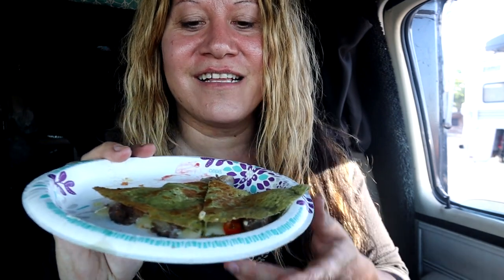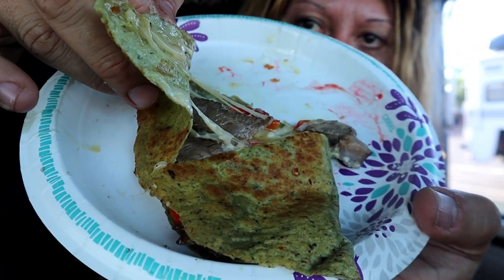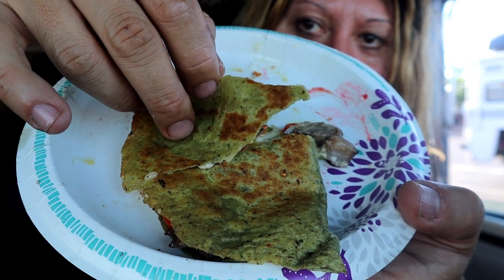So I was gonna get a Navajo taco, but I didn't feel like waiting to be seated, so I made my own Navajo taco. Actually, it's a quesadilla. This is the low-carb spinach wrap, it has beef, peppers, and pepper jack with mayo in there. I am so full.